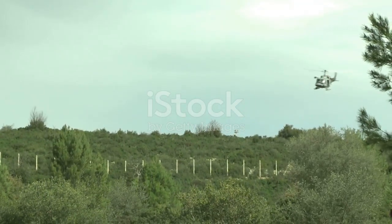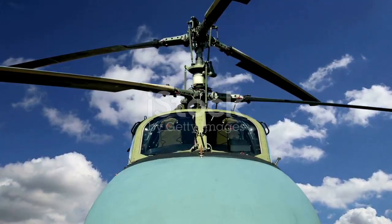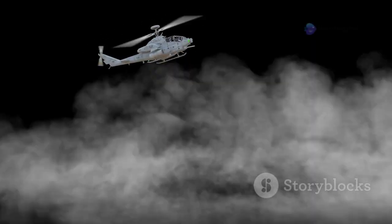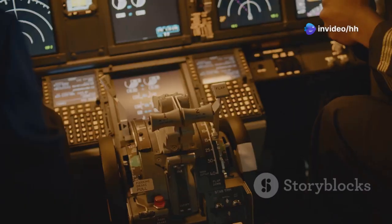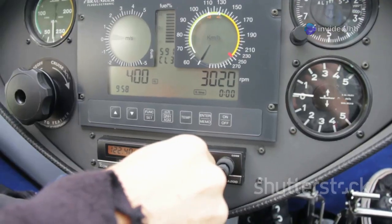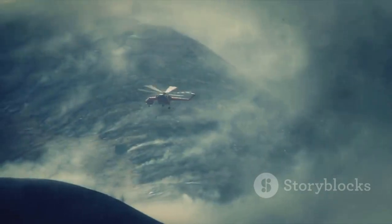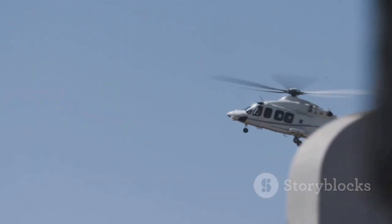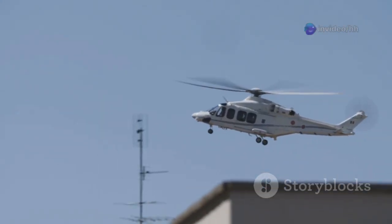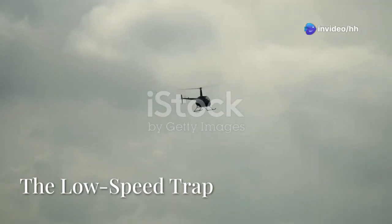Imagine a helicopter hovering in the air. The engine works hard to provide lift and keep the helicopter airborne. Now picture the helicopter starting to descend. To stop this descent, the pilot needs to increase power. This is where the trouble begins. Sometimes the power needed to stop the descent is more than the engine can produce. Even at full power, the helicopter might continue to descend. This is the essence of settling with power.